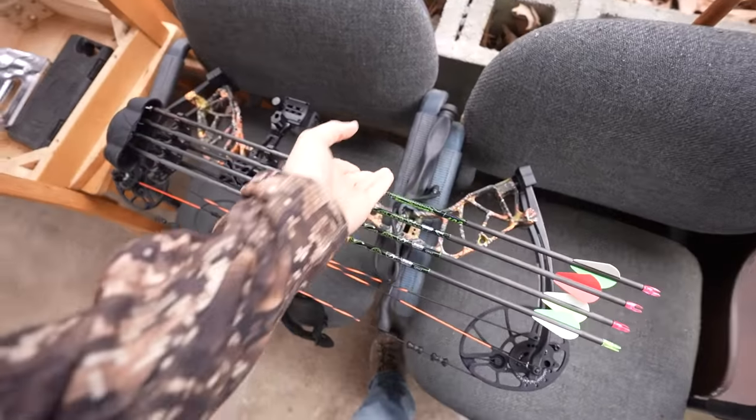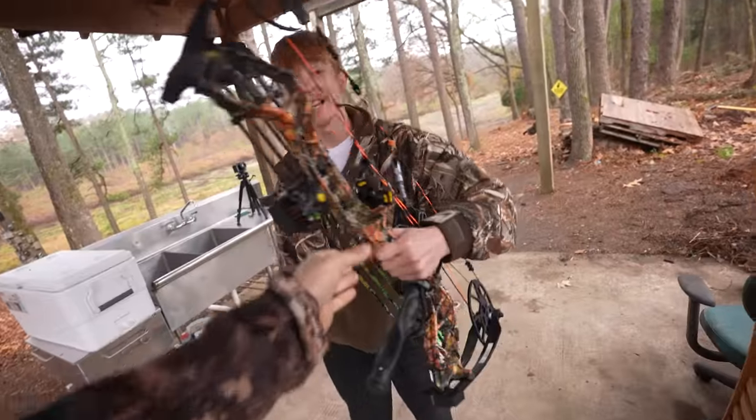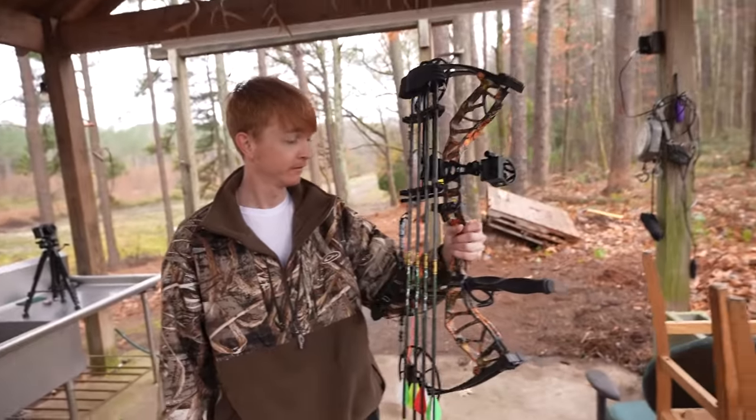Garrett actually got this bow while we were in Illinois, right? Yep. Got this Bear, and you've been shooting it a lot since. Yeah, best little $600 bow you could ask for. And now he's ready to go kill a deer with it.